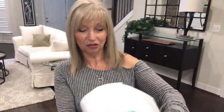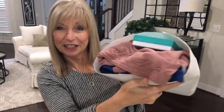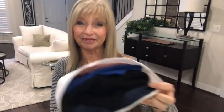This bundle does not look very big, so let's see if it's in here. Let me show you the bundle. There's a note in here and a styling sheet and the invoice. Looks like we have some jewelry and some dark colors. I don't see anything white. Hopefully the skirt is in here and the top, and it was more of a navy top. Let's just see if it's in here.